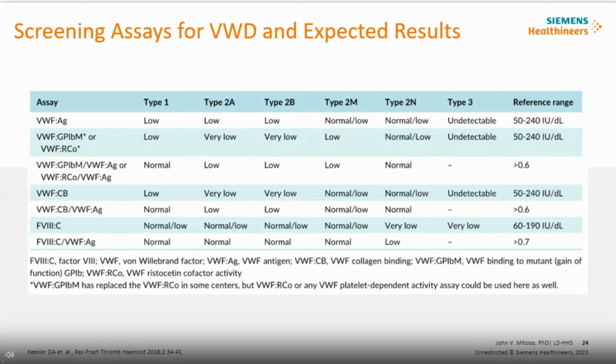Here's a nice table that looks at the different types of von Willebrand disease as well as the different types of assays. So here, for example, if we're looking at a quantitative deficiency like a type 1 or a type 3, you'd expect your functional activity assay as well as your antigen to be significantly decreased, whereas in type 3, you would expect undetectable levels in both your antigen and activity.